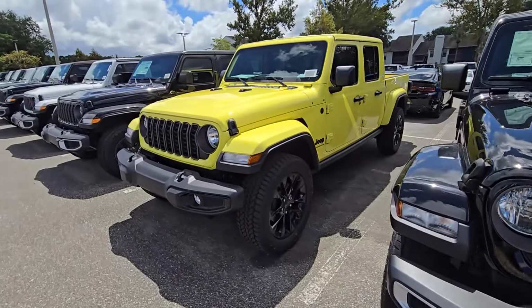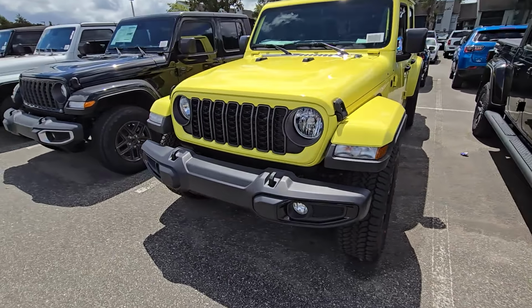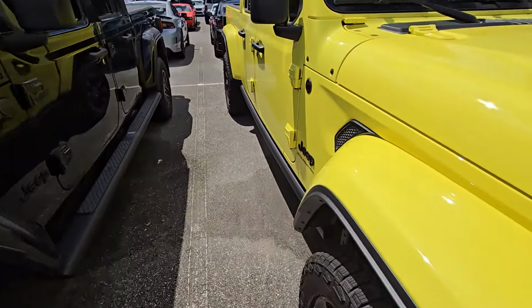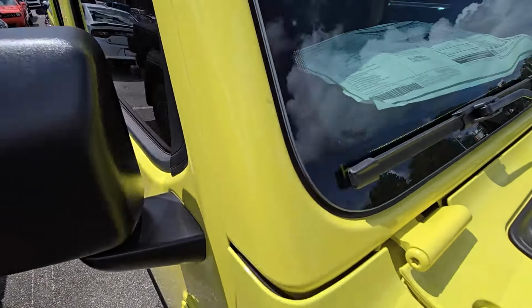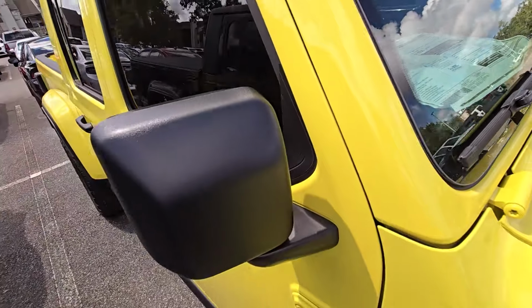Okay, here's a Sport, cool color though, but this is just your standard Sport or Sport S. I don't know which one without looking. And then we can look, here's another one right here, but this is the Gladiator. What do we got here? This is just a Sport. They are asking 45.